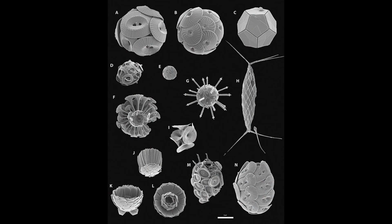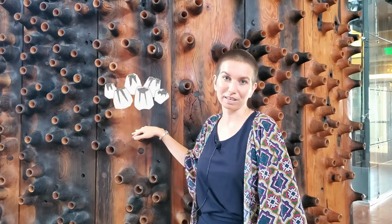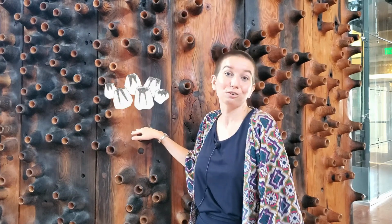So one was phytoplankton, so tiny, tiny little microscopic organisms that live in the sea. And also, as far as the knobs going in and out of the sculpture, thinking about the waves moving around a ship. A lot of visitors, when they come to the museum, say these remind them of barnacles, which they totally remind me of barnacles on the side of a ship as well.